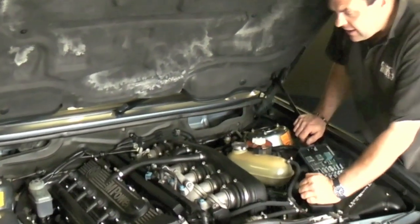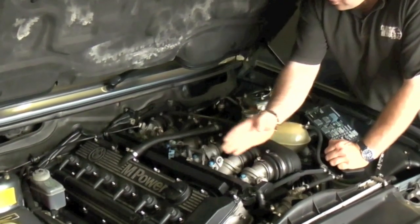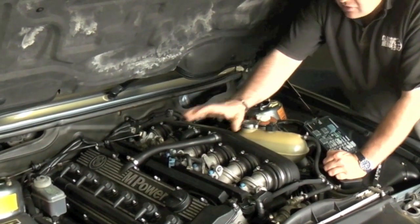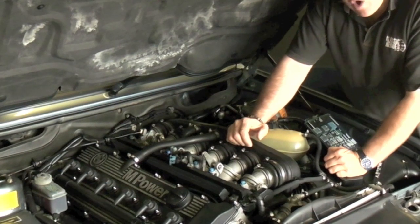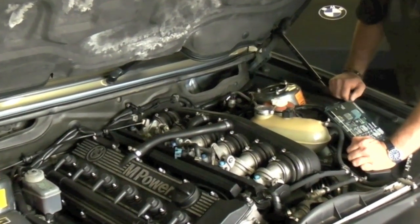I've already told you a bit about its 286 horsepower, 24 valve twin cam with individual throttle bodies, absolutely brilliant. And of course it started life in the M1, but obviously in the E28 M5 it's the wet sump version and the M1 was dry sump.